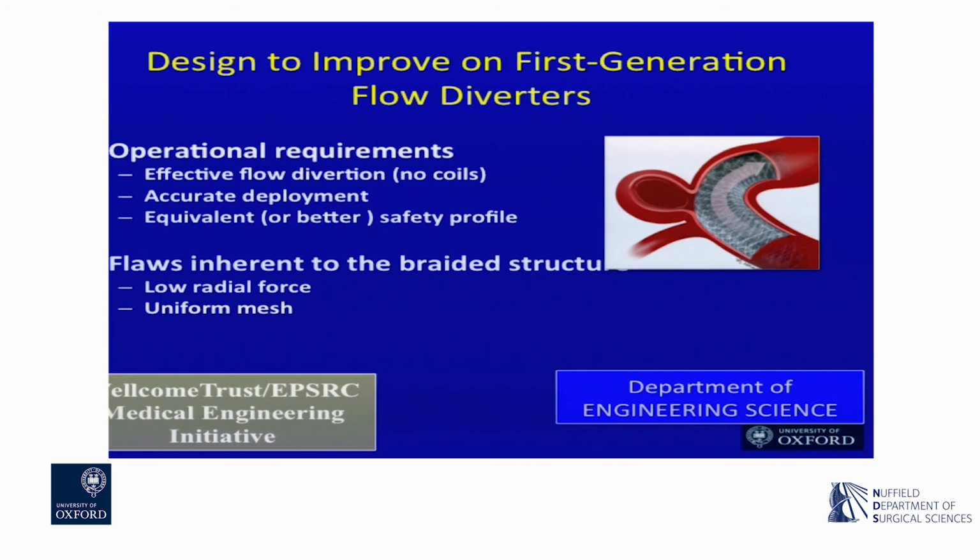Out of aneurysm work and the development of a collaboration with engineering sciences here, we took part in a translational grant funded by the Wellcome Trust and EPSRC as one of their major themes. And the brief was to redesign an endovascular stent for intracranial aneurysms, which would get round the problems of the braided device with its high metal content. So that was our brief, to design something which was an effective flow diverter, didn't need coils in, that could be accurately deployed and had a better or equivalent safety profile.